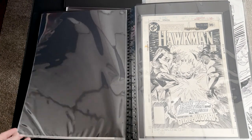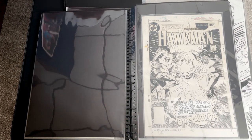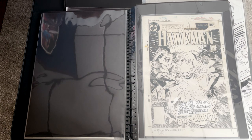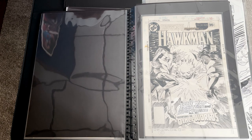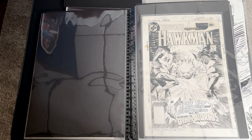I don't think I can adequately express how lucky I feel to own this cover to Showcase number 103 with pencils and inks by Joe Kubert. Again, this was the first comic I'd ever purchased, so owning it feels a little bit dreamlike. Every time I look at it, I think I'm a little bit giddy.